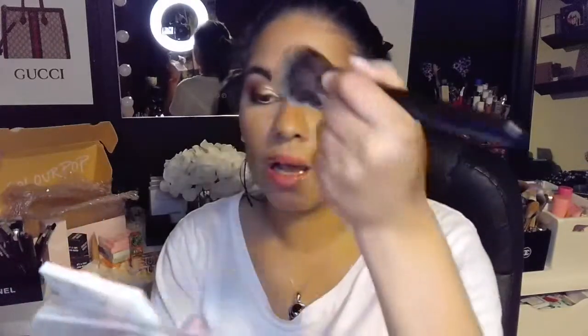My big, huge Japanese brush. No, that's not a Japanese brush. I don't know who this brush is from, but I think it's from, like, I don't know. I got it at TJ Maxx.